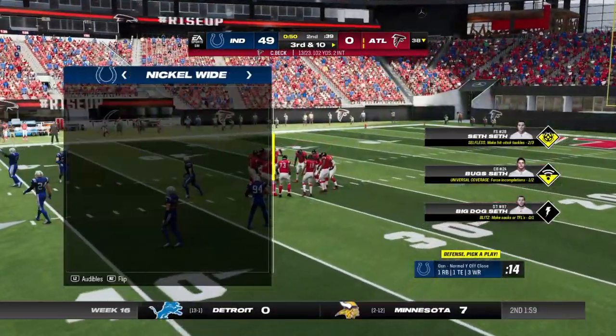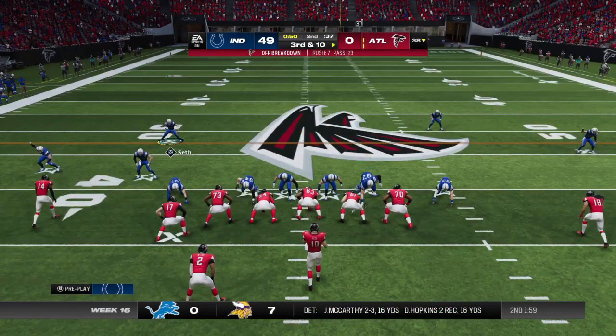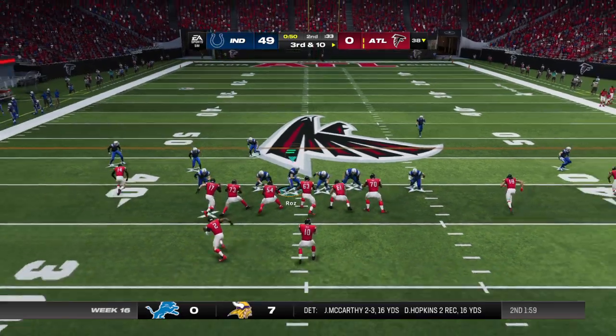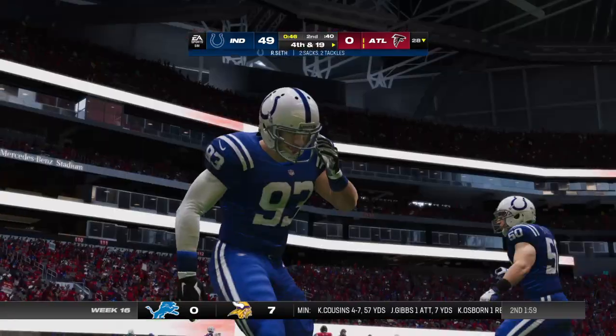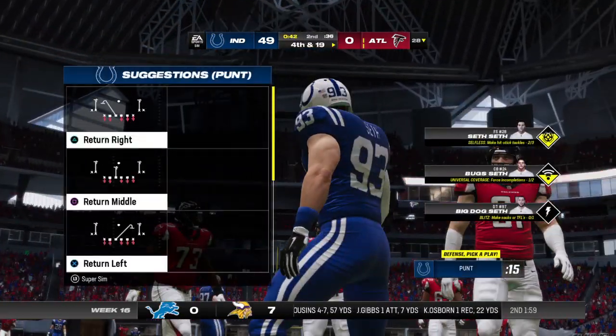And their struggles continue here. Some of the fans here don't seem too happy about what we've seen in this first half. No, not at all, and I understand why. They look lethargic, out of sync, and it shows them. The Colts are going to get him. Down he goes. It's a loss of 10 on the sack.